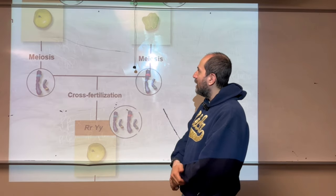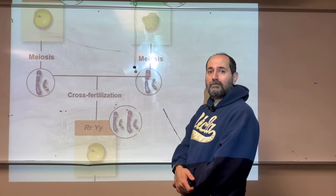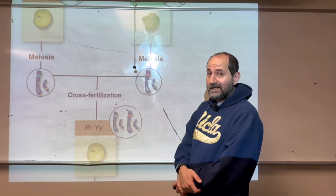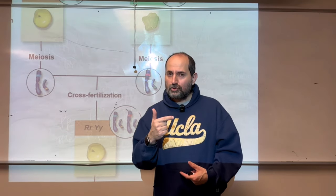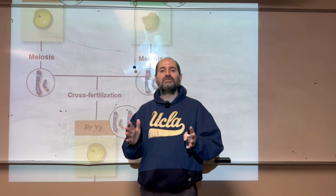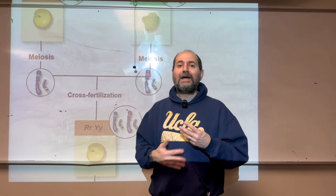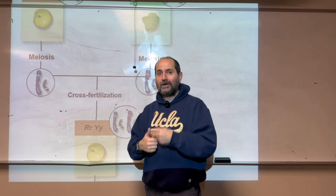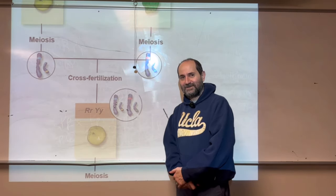What would be a new combo? How about round and green? That'd be a new combo, right? How about wrinkly and yellow? That would be a new combo, right? That would suggest that the characteristics are independent, right? So which one's gonna win out? That's why he did this experiment. So let's figure out what's happening next. Let's figure it out. Ready? Let's do that.